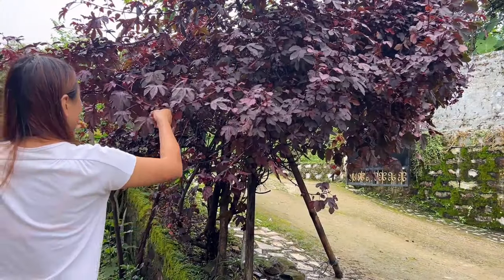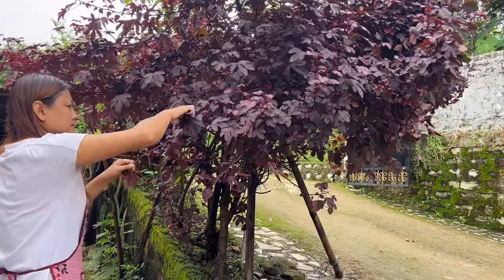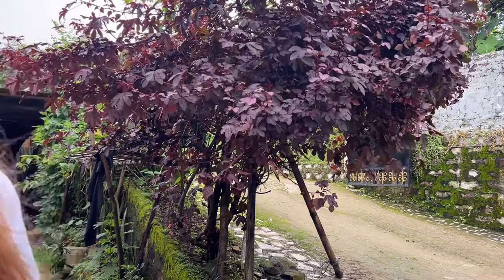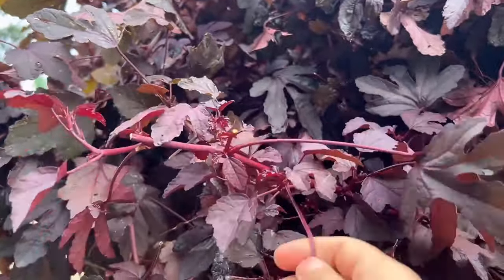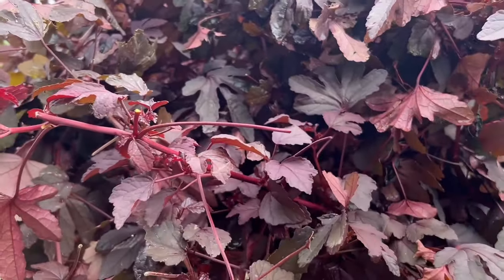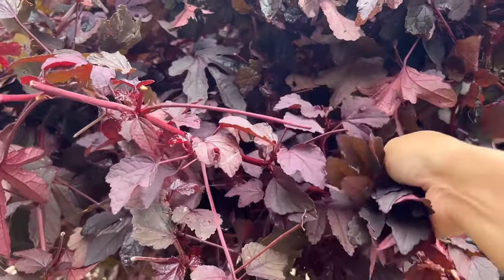This is Roselle, also known as hibiscus. We usually call it our family favorite because we use this leaf a lot, especially in all the dishes that we make. Each and every part of Roselle offers amazing benefits, and the Roselle tea is highly popular in European countries for treating hangover, managing blood pressure, lowering cholesterol, and protecting liver.